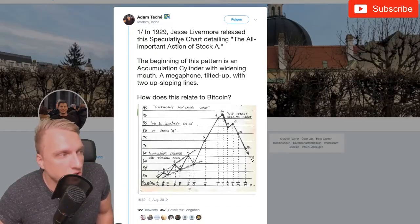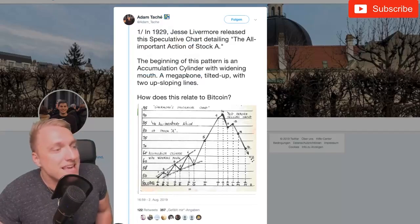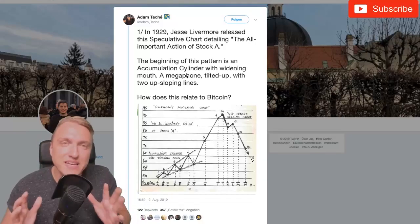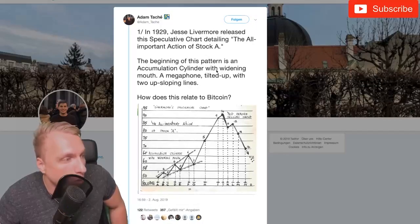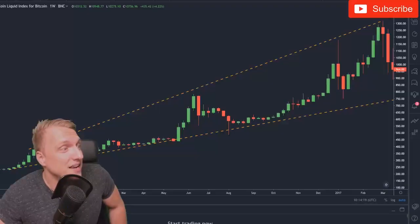First of all, full credits to Adam_Tech. He has brought that up, and huge credits to you, because that was really nice to see, that textbook example. And he's actually saying in 1929, Jesse Livermore released the speculative chart detailing the all-important action of stock A. The beginning of this pattern is an accumulation cylinder with widening mouth, a megaphone tilted up with two up-sloping lines. How does that relate to Bitcoin? Well, let's find it out.